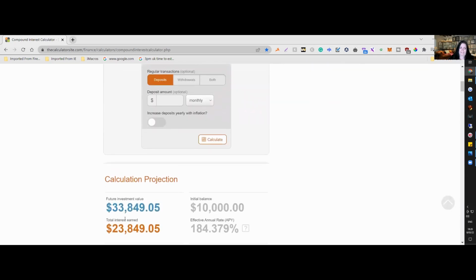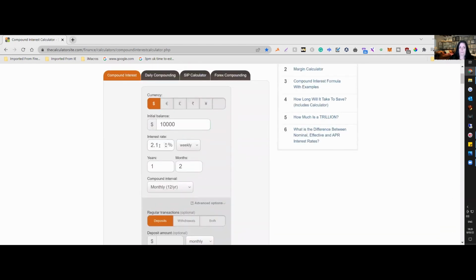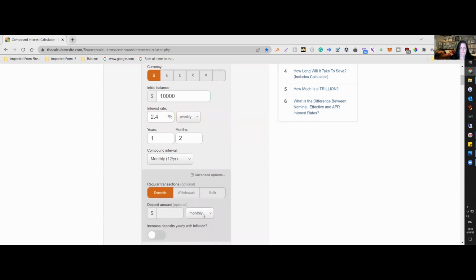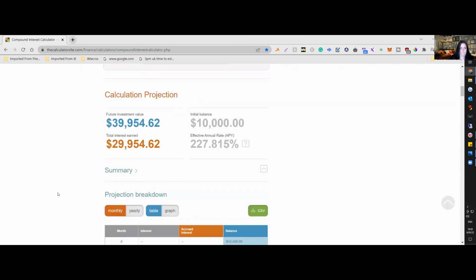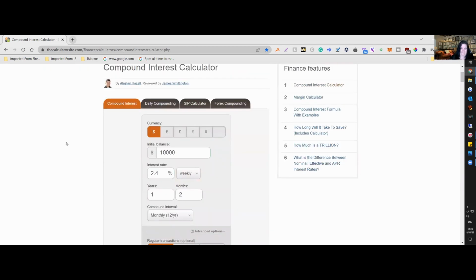That's the worst case scenario, 33,000 in 60 weeks. That's at 2.1%. I've been getting paid 2.4% consistently. Little more than 39K over the first year. Okay, there you have it.